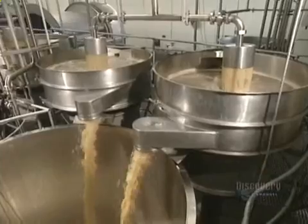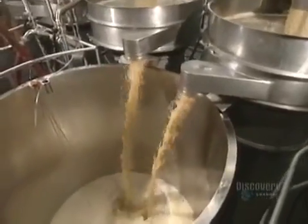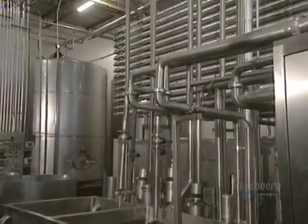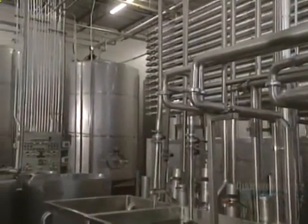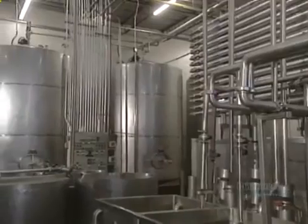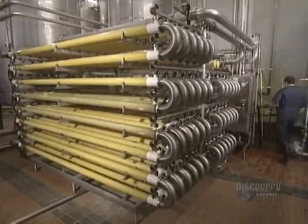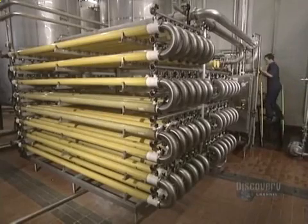The fabrication process continues. Juice flows from one stage to another via these immense reservoirs. The next step will be pasteurization. Juice enters this exchanger at 22 degrees and is heated up to 88 degrees centigrade, then cooled back down to 50 degrees. Enzymes are then added to hydrate the pectin and facilitate the second filtration.